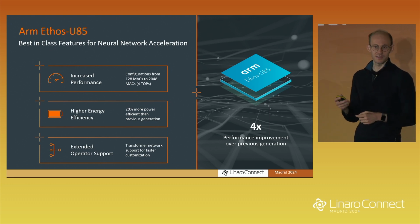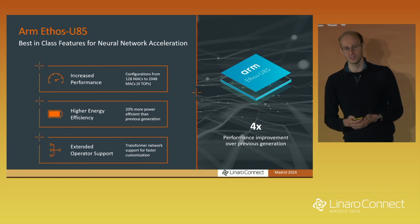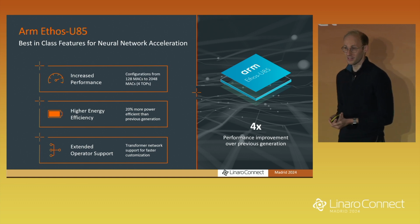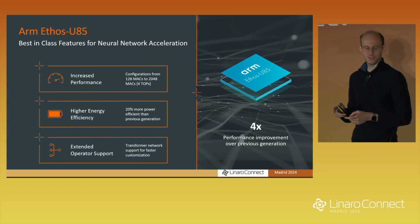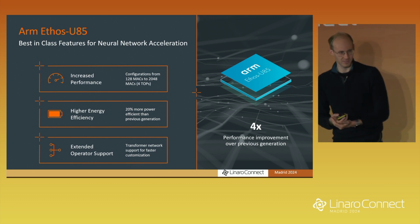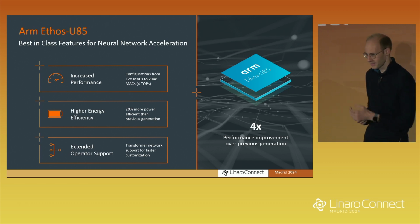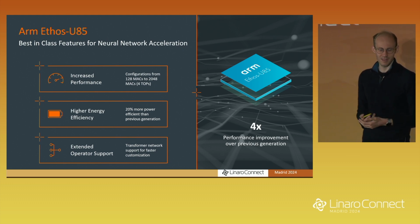The Ethos-U85 is our highest performance NPU to date. It's configurable up to 4 TOPS, which delivers a 4 times performance increase over the previous generation. It's also 20% more efficient in terms of energy consumption when compared to the Ethos-U65. But more importantly, given the story I just told, in addition to CNN and RNN support, U85 also introduces support for transformer networks. And transformer models, of course, are models that are capable of learning context. And so they tend to be quite useful for applications such as text processing, which enable LLMs.